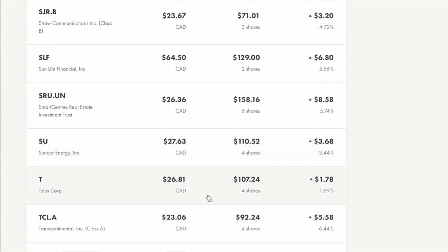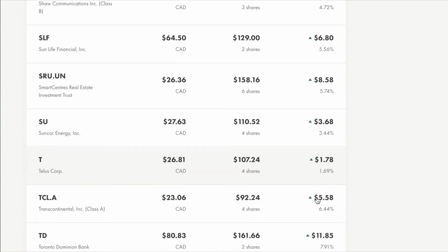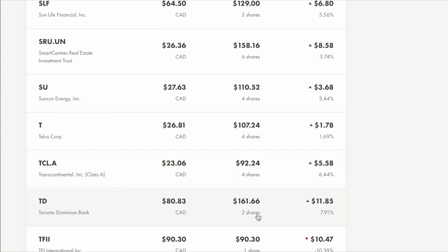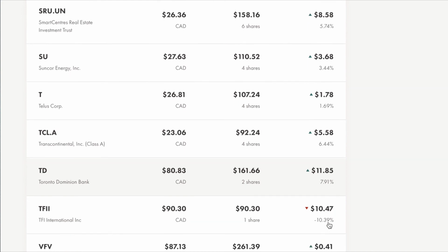The next one is Telus. I have 4 shares of it, and it's currently 1.7% up. Next one is TCL.A. I have 4 shares of it, and it's around 6% up. And this next is TD. I have 2 shares of it, and it is around 8% up.